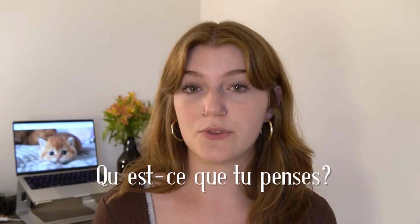So when I make flashcards in French, for example, if the word is penser, to think, I'm not just gonna write penser in its unconjugated infinitive form. I'm gonna put maybe a sentence like qu'est-ce que tu penses? What do you think? This serves me so much more and is so much more useful than, like I said, a solitary word hanging out in a vacuum.